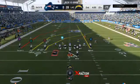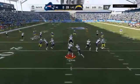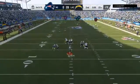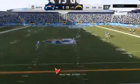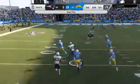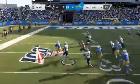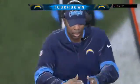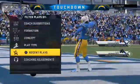Reload. Play action. Now it's Brady. He's going to fire one deep, middle of the field. And Brady is going to be intercepted a 3rd time. Desmond King picks it. And he brings this one back. It's a pick 6 and a Charger TD.